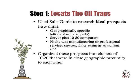And so what he did to locate the oil traps, or his best clients, is he went to Sales Genie and did research on his ideal prospects, and he just pulled down raw data. By the way, this is not a plug for Sales Genie, because a lot of these list sites like ZapData and InfoUSA and Sales Genie all pull from the same database anyway. That's a little insider secret most people don't know. So any of them will do. They'll give you raw data.